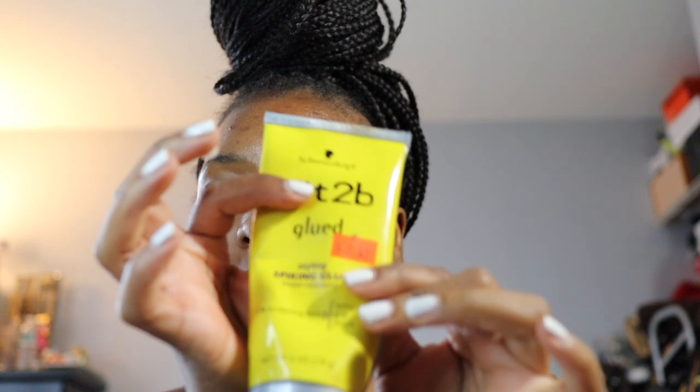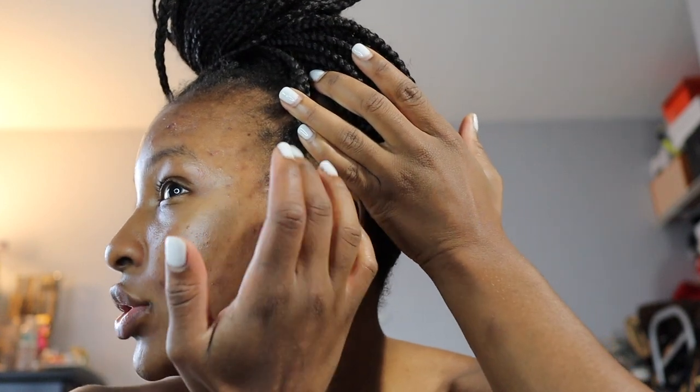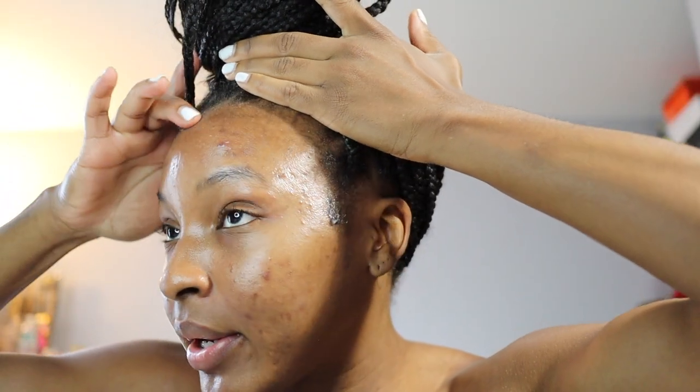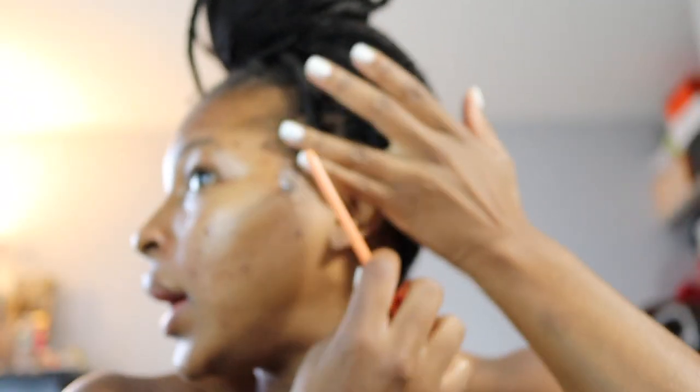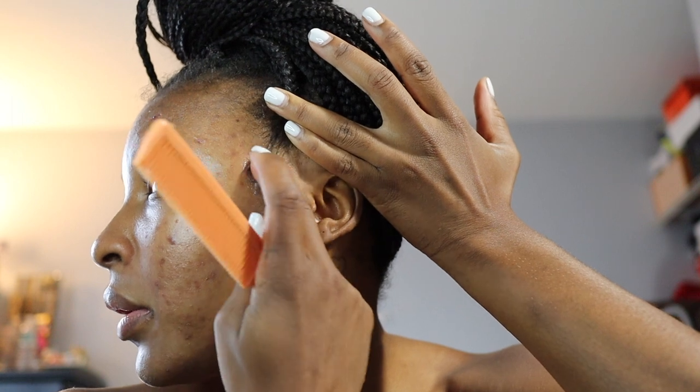So I'm taking my Got To Be glued, and I like to use this on my edges. I don't know about y'all, a lot of edge products break your girl out, but I do still want to try the Style Factor and the Kiss. So if you guys have tried either of those edge products, let me know. But I'm just gonna do like some calm swoopty swoopties in my baby hairs. I'm gonna take a rat tail comb and I'm just gonna use that to kind of like shape how I want the baby hairs to lay.